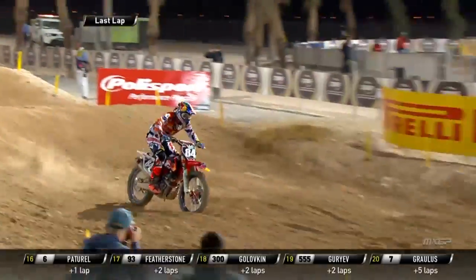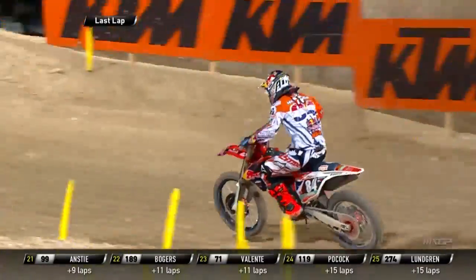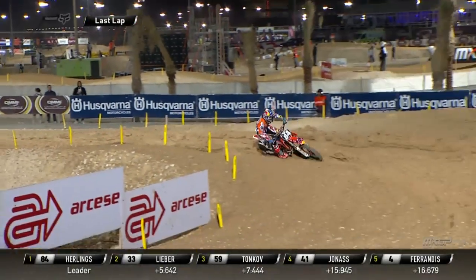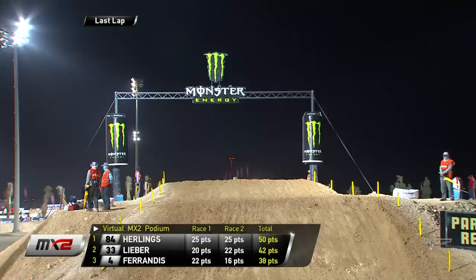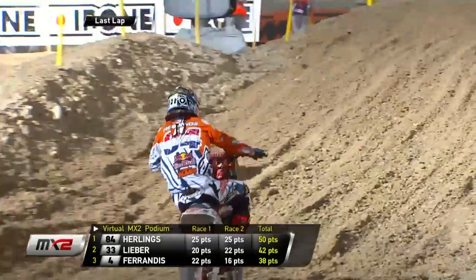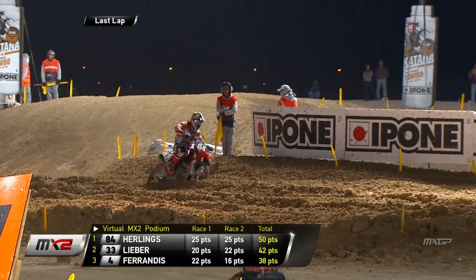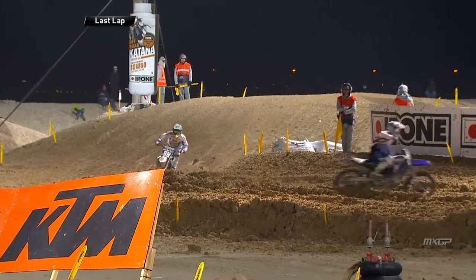Looks like Ferrandis is all over the back of Pauls Jonas, looking to pick up a couple more points. Remember, 25 points for a win, that's Hurlings at the moment. 22 for second, Julian Lieber, 23 for Tonkov in third, 18 for Pauls Jonas in fourth, and Ferrandis looking at picking up 16 points in 5th place. But look at that, Hurlings, Lieber, Ferrandis. It wouldn't affect the overall, even if Ferrandis was to move past Jonas on the final lap here, he'd just end up on 40 points.